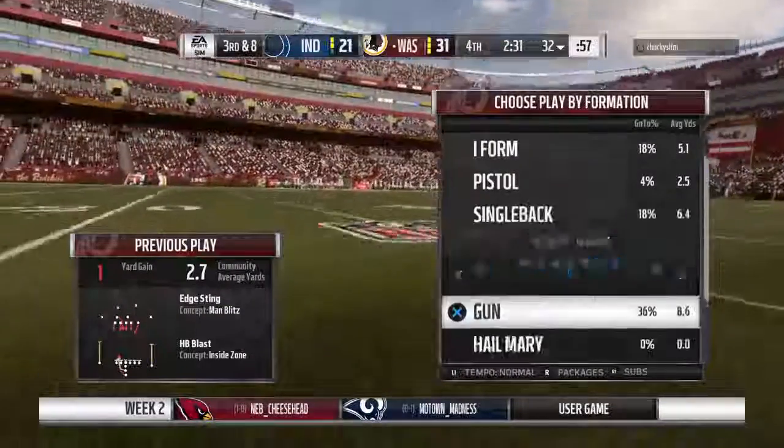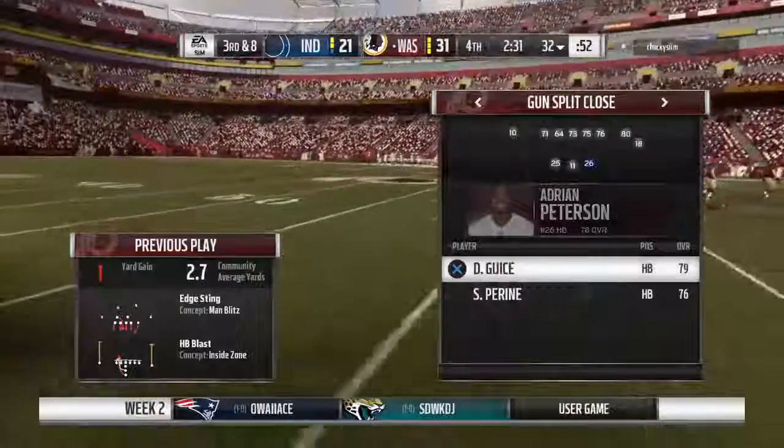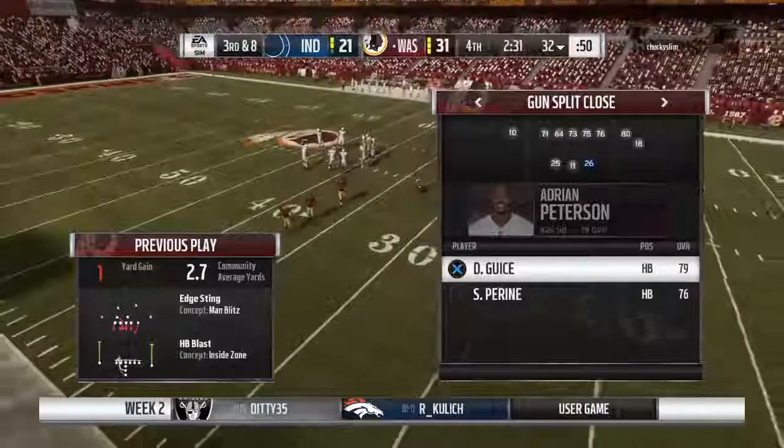And now time will be called here as we've got an injured Redskin down on the field. While the training staff works on him, we'll step aside and be right back.